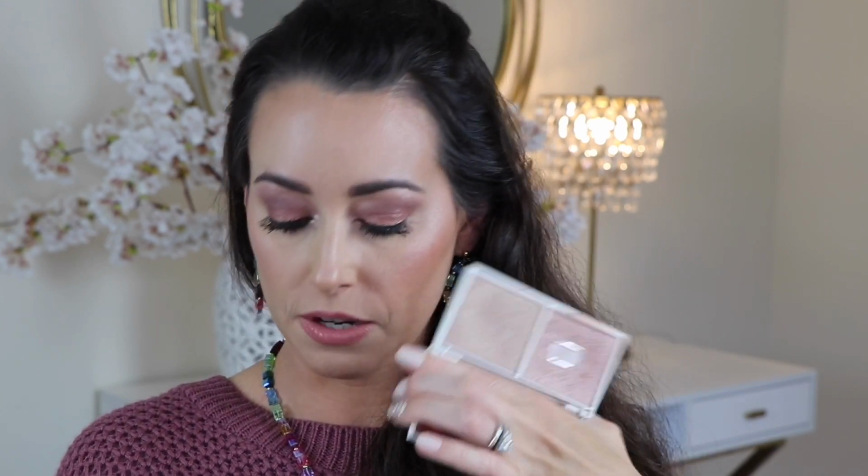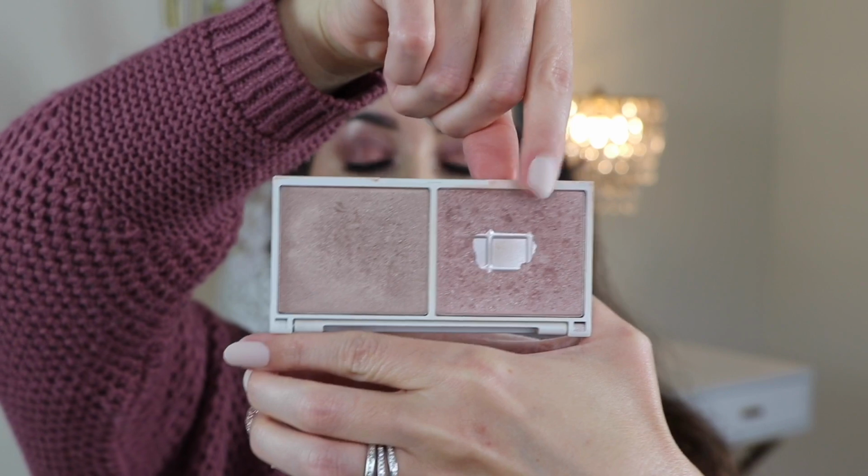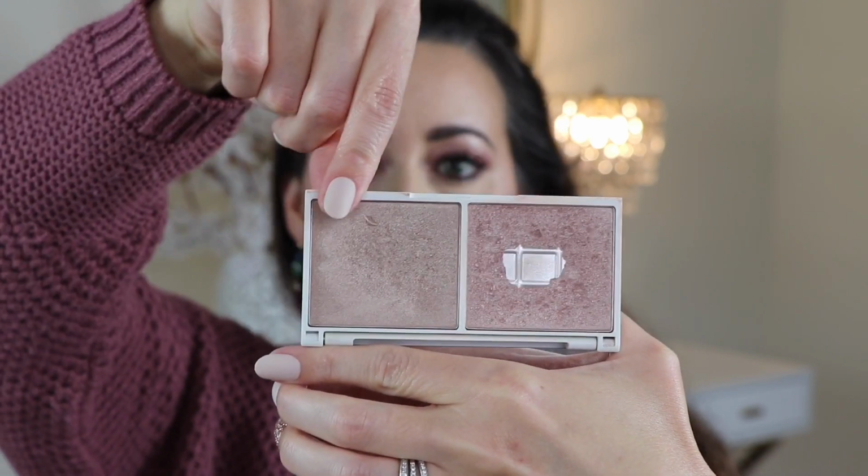Next up is this highlight by Vintage Cosmetics. It's the highlight that I have on today. I have not found anything like this formula. It was supposed to be limited edition, but it's been on the website for like 3 years now, and I'm pretty sure it is their best-selling product. So this is the duo in Rose Quartz and Chocolate Diamond.